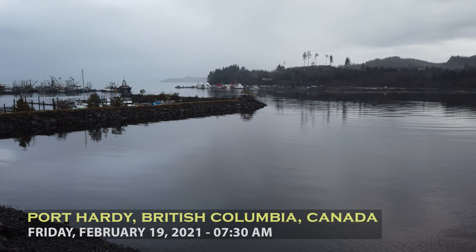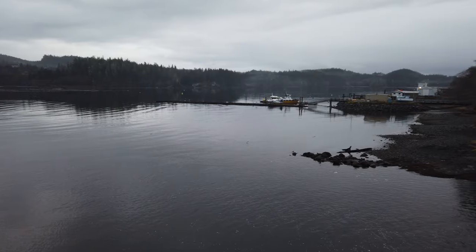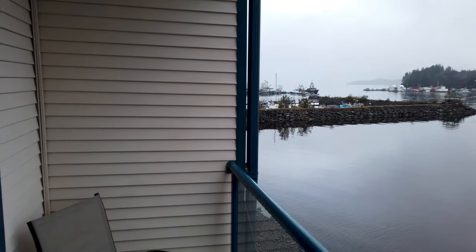Well, it is a lovely misty morning here in Port Hardy, British Columbia. So this is actually called the Glen Lyon River right there that empties into the sea. And beautiful views over the water. I'm going to definitely miss this balcony.